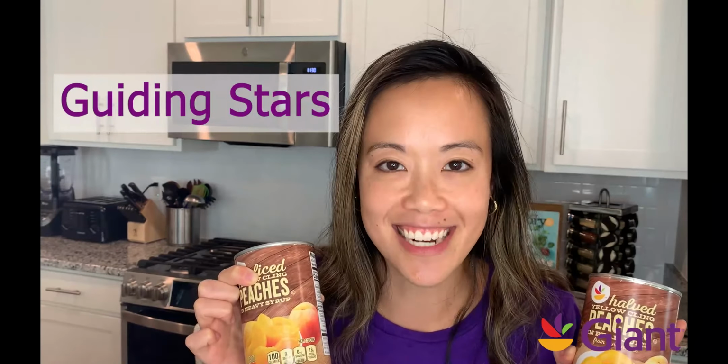Right, the one in the pear juice. This is because the one in the heavy syrup is going to have a lot of added sugar, which we don't want too much of in our diets. So another great easy way to see which one is better for our bodies is by looking for guiding stars.